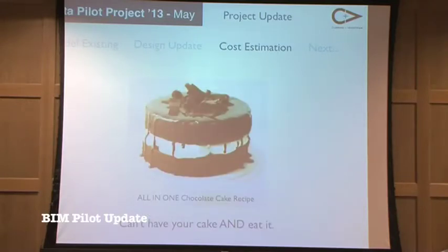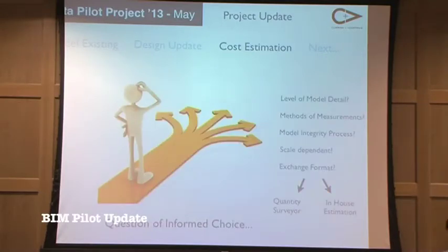So this is the all-in-one chocolate cake recipe that I found. I did just this Google search and it just found this cake. I can use this, but it's just to bring back the message that you can't have your cake and eat it. It's all about, of course, how you bake it, what the ingredients are. It can turn really horribly wrong. It can look good. It's all about a question of informed choice.